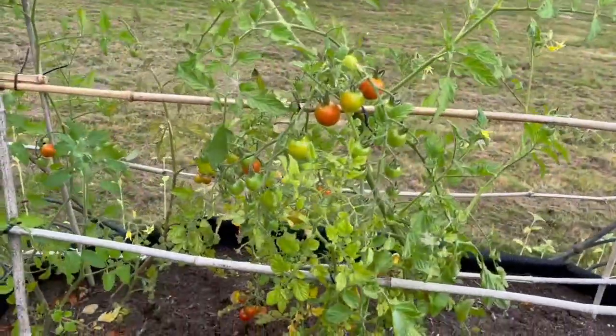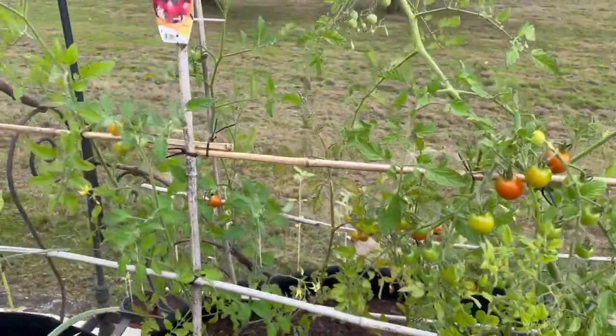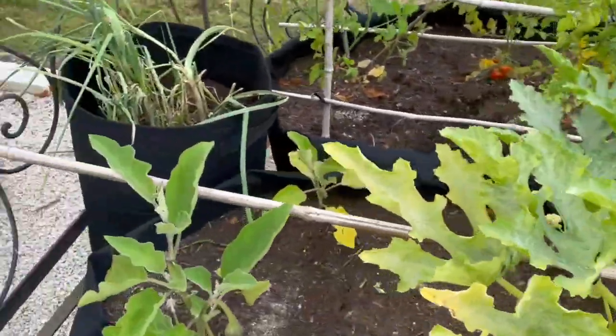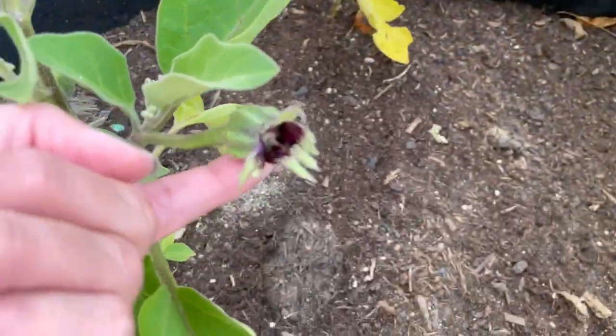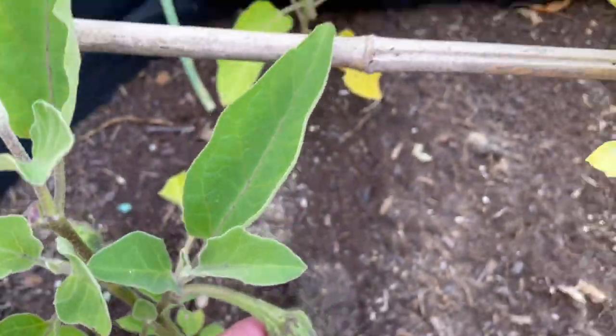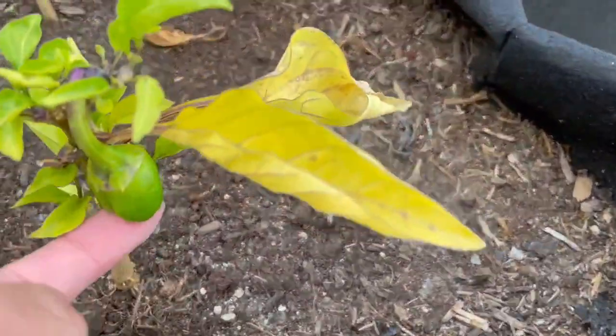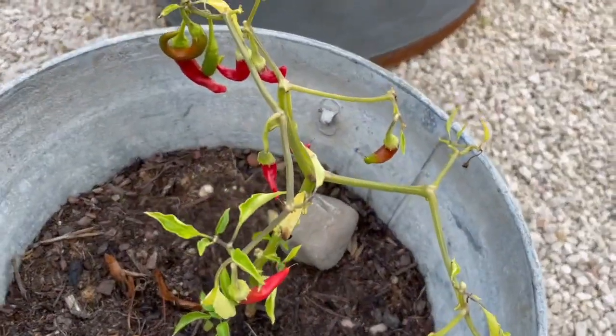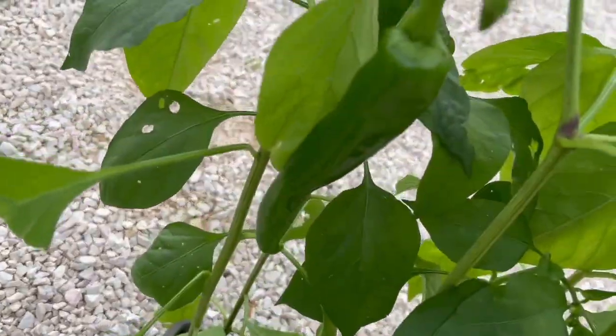And look at how well my tomatoes are doing. Just thought I would show that off. And my courgettes. And look at this. My little aubergines are starting to go. I've got little peppers. Look at these. More peppers. I'll show you big peppers.